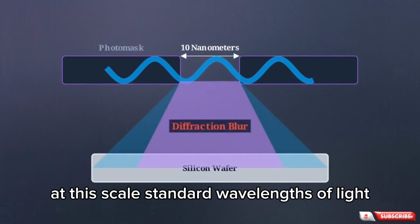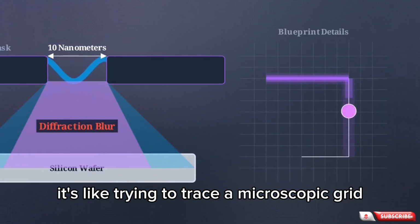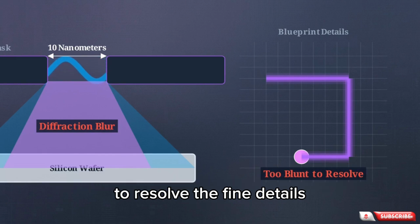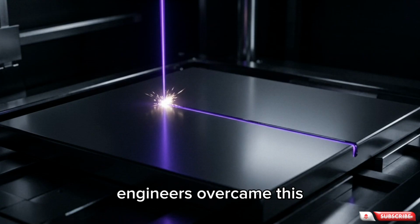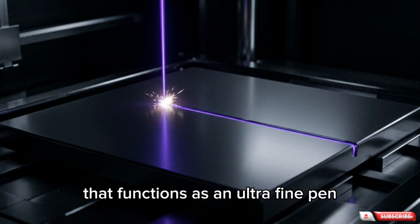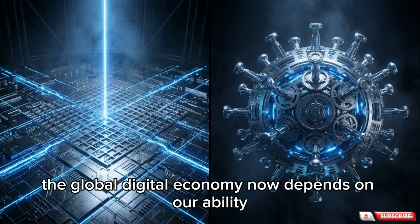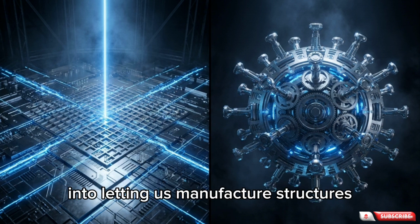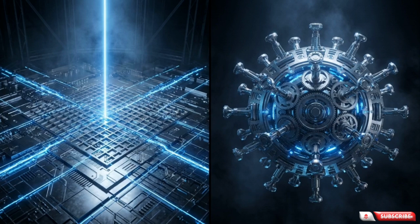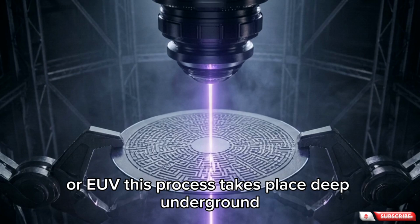At this scale, standard wavelengths of light are too large to be useful. It's like trying to trace a microscopic grid with a thick marker. The light is simply too blunt to resolve the fine details. Engineers overcame this by generating an entirely unnatural form of light that functions as an ultra-fine pen. The global digital economy now depends on our ability to trick the universe into letting us manufacture structures smaller than a biological virus. Creating that pen requires generating extreme ultraviolet light, or EUV.